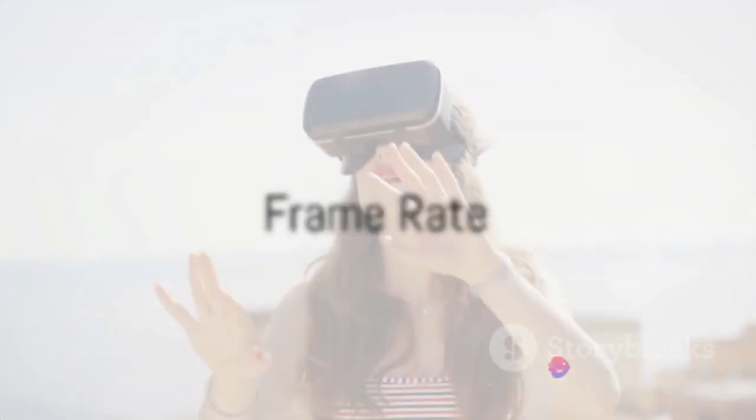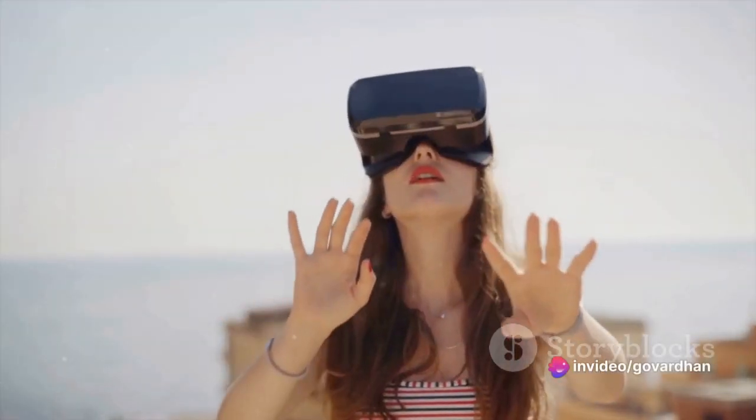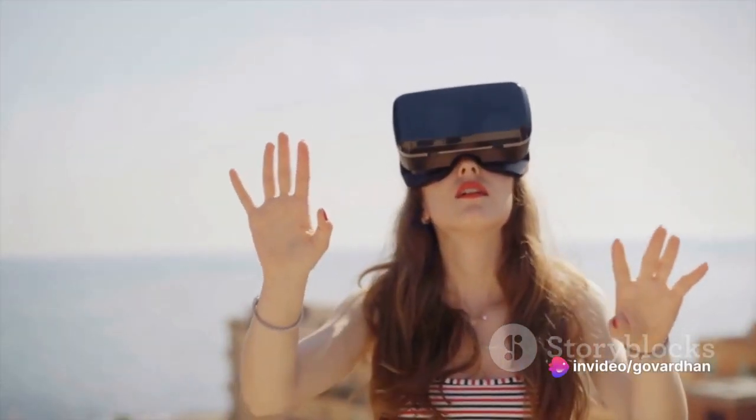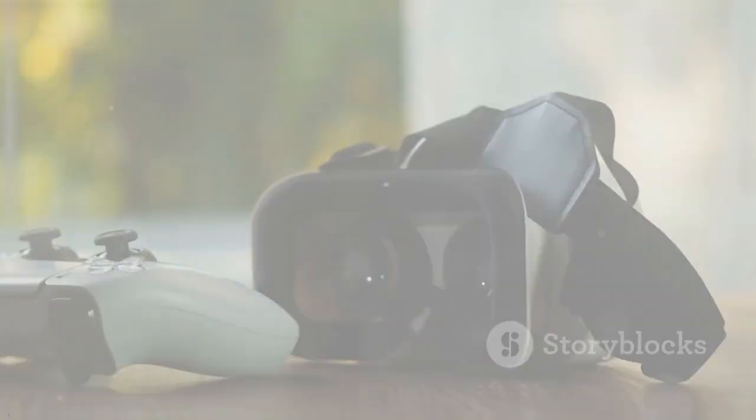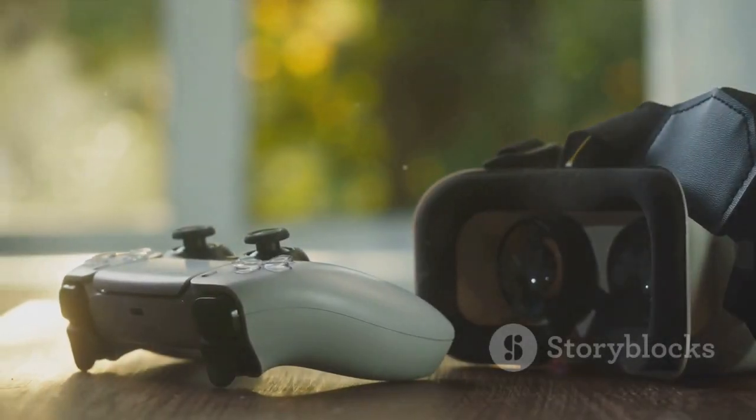The frame rate plays a vital role in virtual reality. It needs to be high enough to ensure smooth motion within the virtual environment, preventing motion sickness and providing a comfortable user experience. In conclusion, virtual reality is a fascinating and complex field with various types and components.